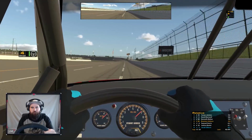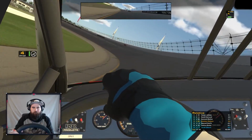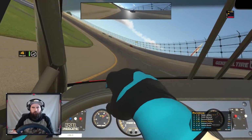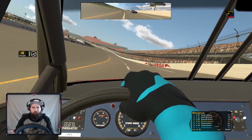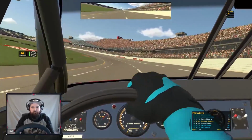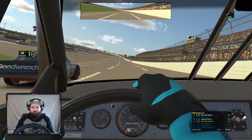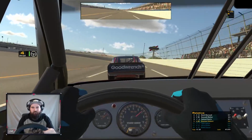See if the 6 actually works with us though. No, he wants to race for it. You watch him get tight and hit me. Still inside. I'm going to give plenty of room through the tri-oval. I'll try and push him instead. Good wrench livery with the number 6 on it doesn't look right.